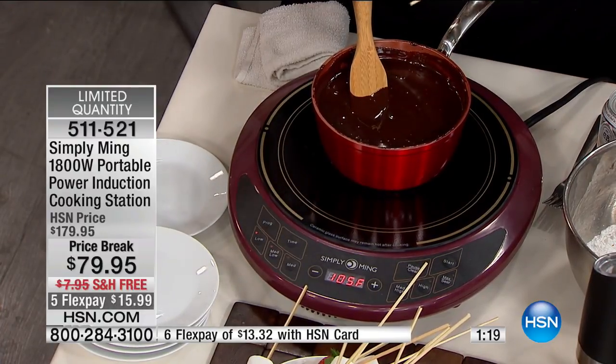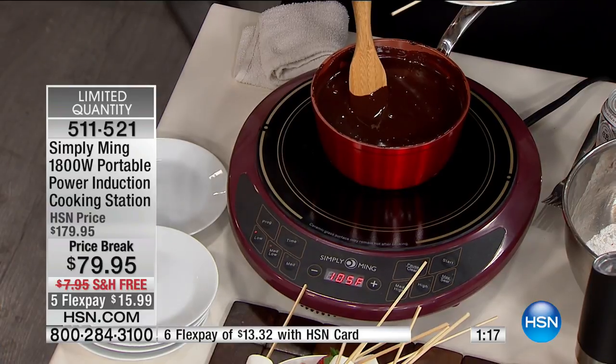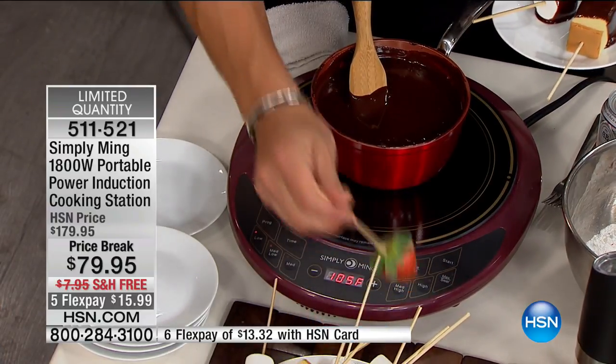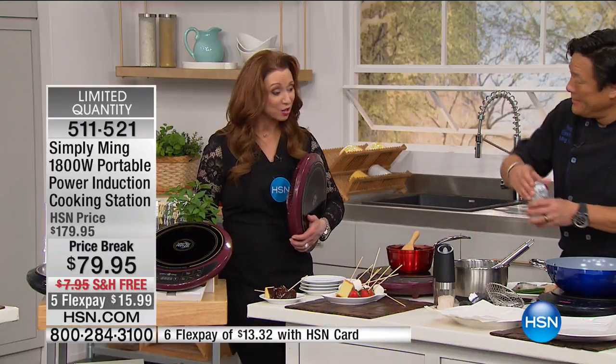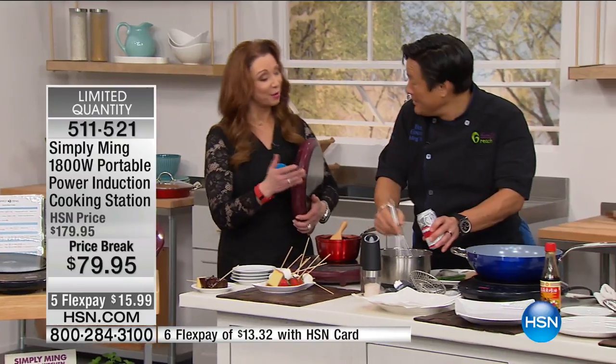If it gets too cold, it seizes, you cannot bring it back, you throw it away. That's very expensive, right? It is. So we're getting ready to wrap this up, guys. Hopefully you're able to make that selection. So, Chef, I'm so sorry. We ran out of time to do it.